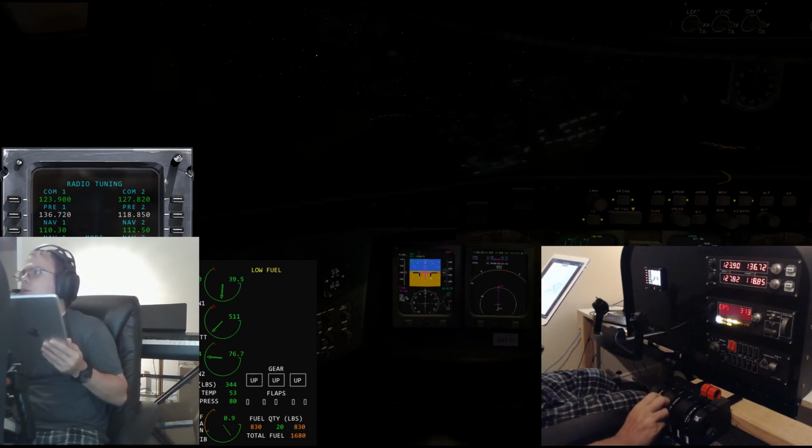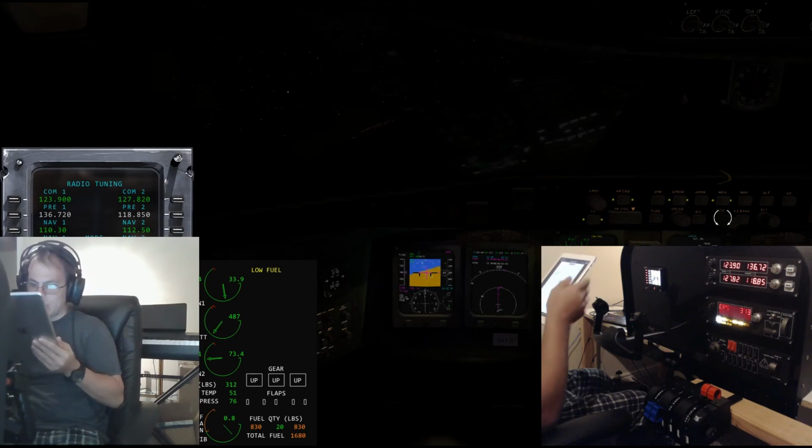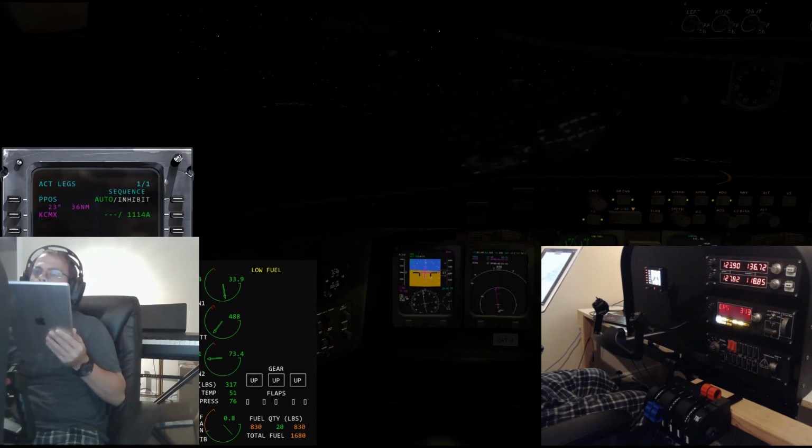So we're 41 miles out. We're going to want to be established on the localizer soon. We won't get there quite yet. We actually want to switch to heading mode. Give it a couple degrees right. Yeah. Mumby. Try Mumby. Mumby, yay. You have Mumby.